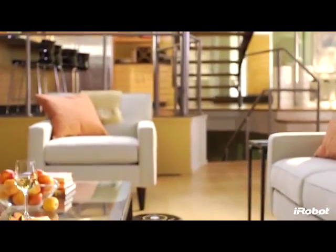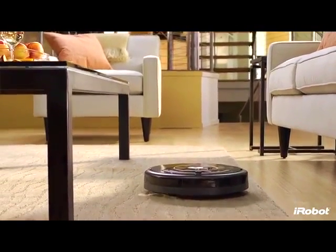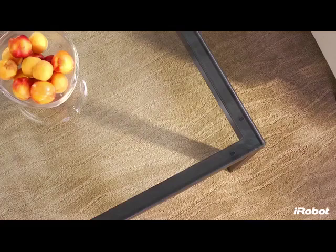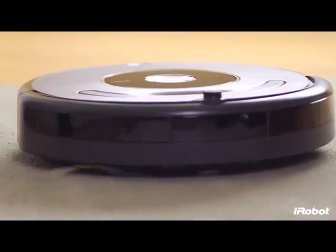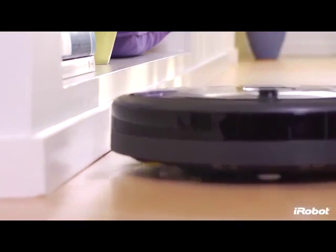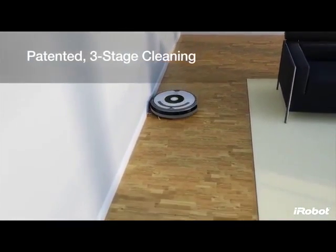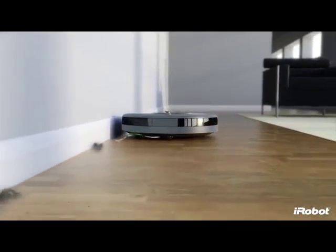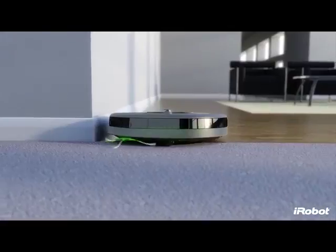Get a beautifully maintained home at the push of a button. iRobot Roomba 600 series vacuum cleaning robots provide a superior level of clean with less work for you. Roomba vacuums your carpets and hard floors on its own, picking up dirt, dust, and fibers like pet hair, lint, and carpet fuzz, giving you a truly hassle-free cleaning experience from beginning to end. Roomba's patented 3-stage cleaning system combines with AeroVac technology for maximum cleaning performance for all floor types. First, the spinning side brush cleans along wall edges, grabbing dirt and pushing it into the path of Roomba's counter-rotating brushes.